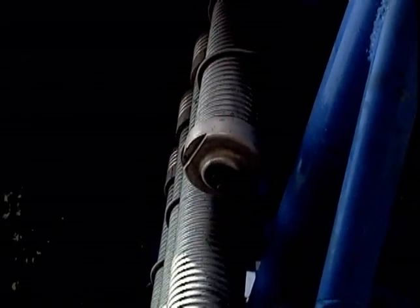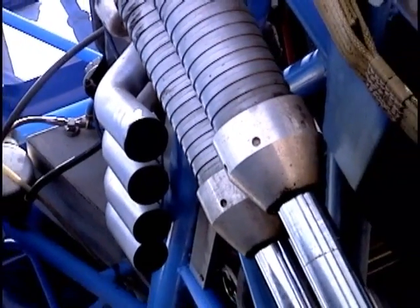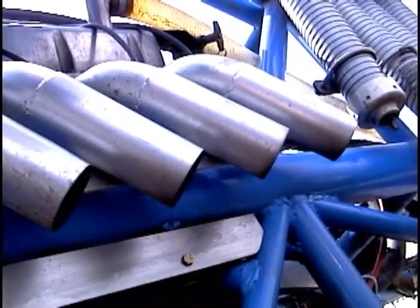The suspension, it's nitrogen, air over hydraulic. And then I got 26-inch shocks in the rear. Makes a smoother ride in the back because it's heavier. I got a 572 Chevrolet. It's an aftermarket block and stuff.